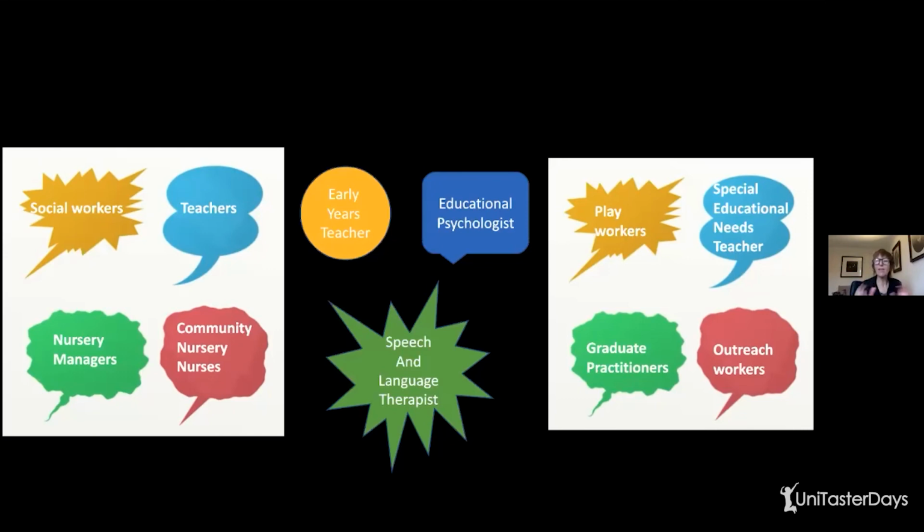And any of those types of therapy, like speech and language, physiotherapy, we have some students who've gone to do occupational therapy, who've taken the lead in child development centre activities in collaboration with therapists. Also, students have gone on to become community nursery nurses, working in the community with health visitors together.